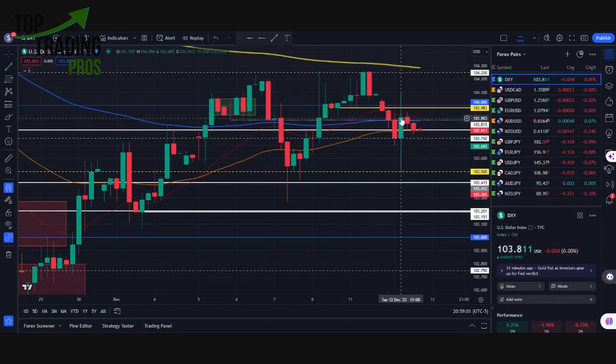We do have the PPI numbers coming in. We do have the dollar resting on its last moving average, being the 50 period moving average. It's below its 100, it's below its 20, and now it's literally holding on for dear life to its 50 period moving average. After that, the next area of support that the dollar has going from this week, as well as the latter parts of last week, is going to be this 103.50 area.